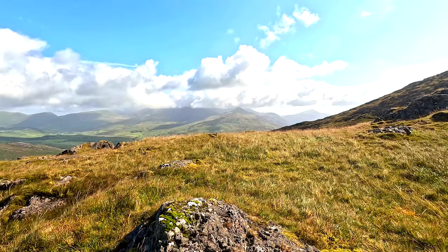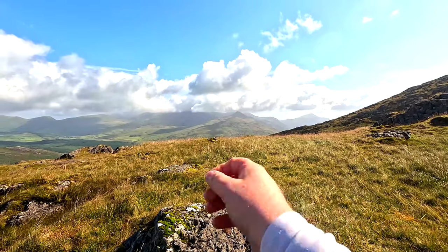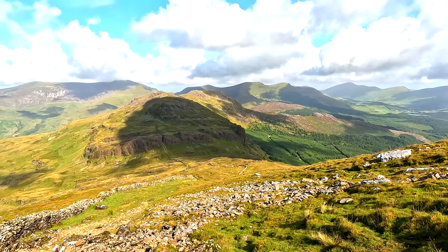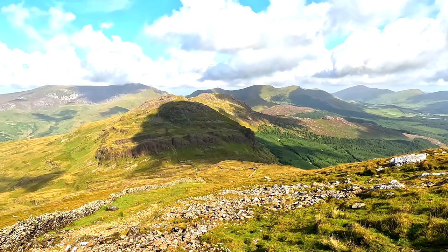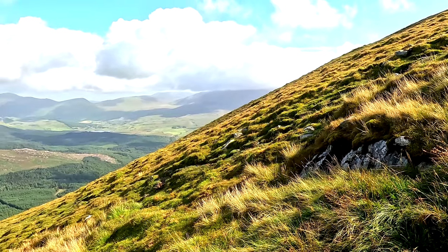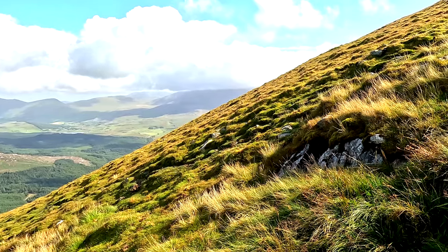I'm at the top of the hill. It's very cold. Not there yet. We just got to keep going. Snowdon off in the distance, still covered in clouds. Can you make out the angle I'm walking at? Billy goat territory.